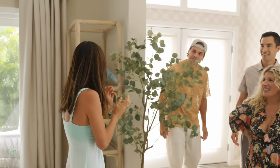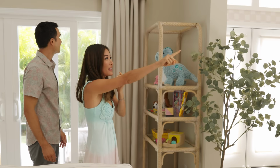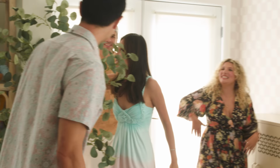Oh my God, look at this, all Isla's little play toys. Oh, a little Isla spot. What, the thing on the curtains? What was this before? Not there before. Oh my God. You guys have an entryway. Your guests can come in the entryway. I love this. Yes! I love this.